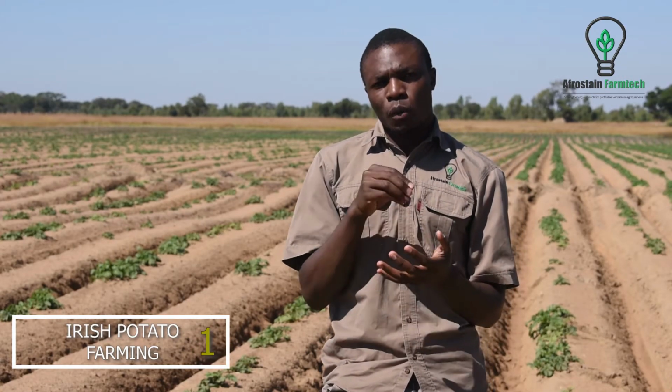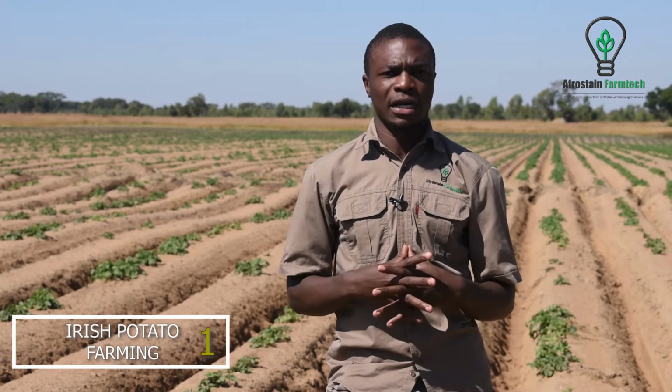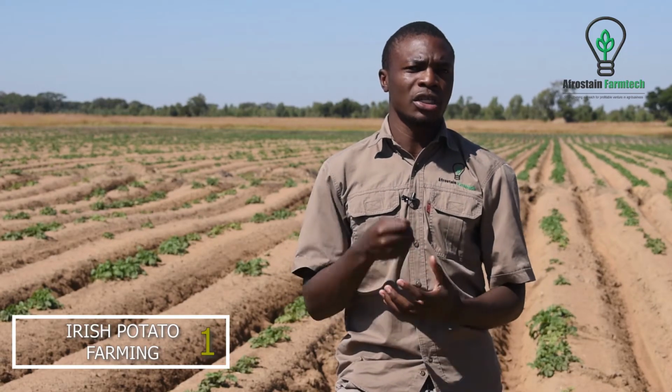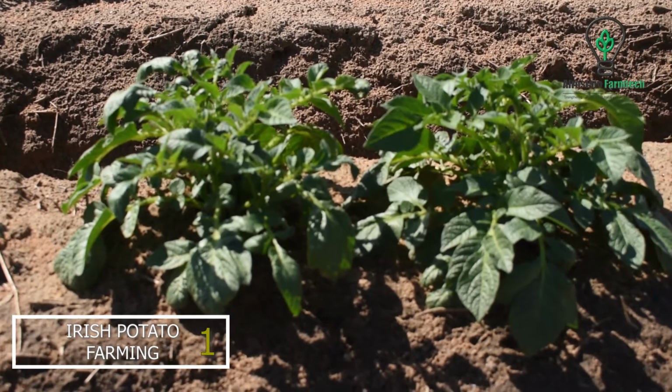The profits you are going to obtain in Irish potato are the same profits produced by one who is doing 2 hectares of butternut, 2 hectares of open field sweet potatoes, or open field cucumbers, because it's a high value crop. On a small piece of land, you become a master. On a small piece of land, you become a beautiful farmer. Everyone appreciates what you are doing because it's a high value crop. So what do you need to produce Irish potato?